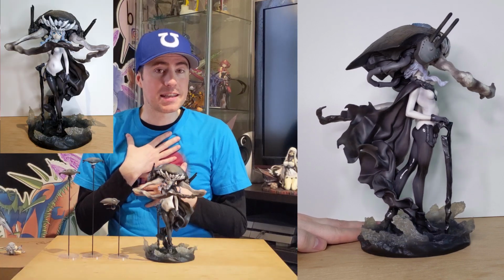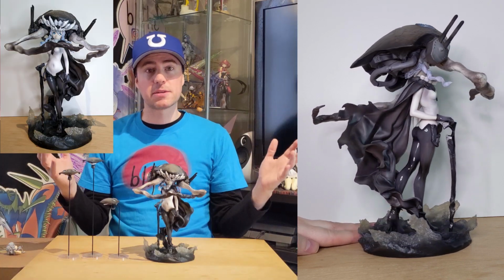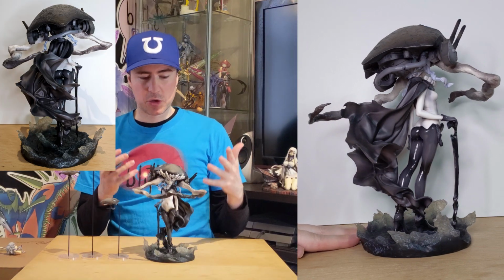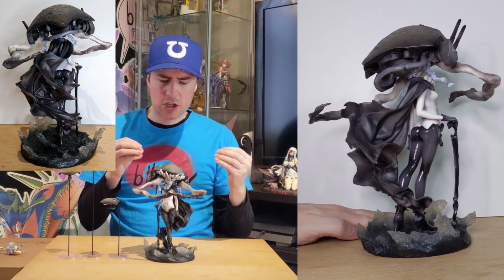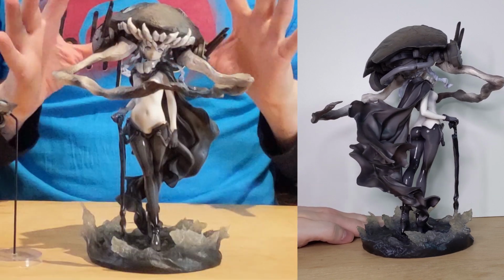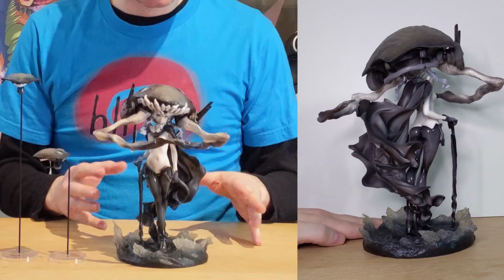For me personally, out of all the figures I've ever purchased in my life, this is in my top 5. I love this thing, and the perfect balance between having so much gloss, so much matte, and transparencies, different types of textures. This thing is so well built. I just don't believe it. It's the standard that I hold all the other figures up to.